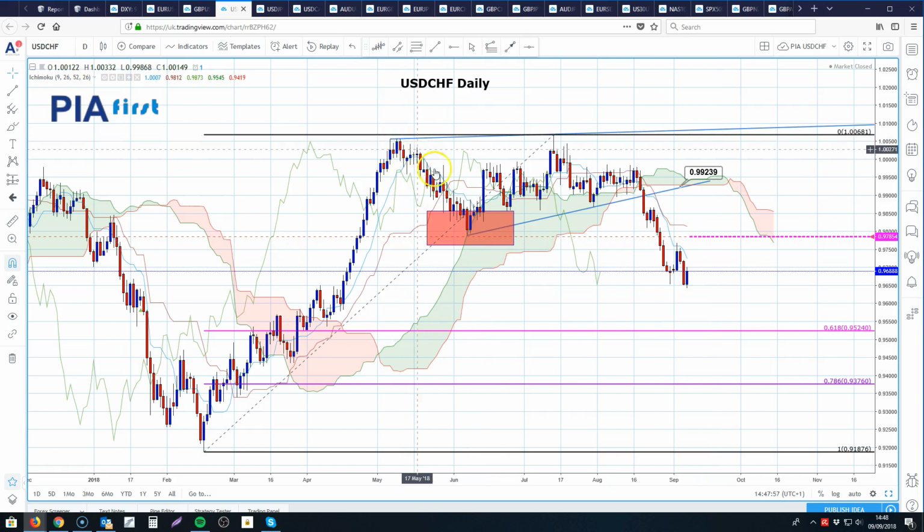So basically what happens here, this was support, and then as we go up to attack that level again, it becomes resistance. So this is our prime short area, if you like, for the dollar index. Sorry, not the dollar index, dollar Swiss going into next week.